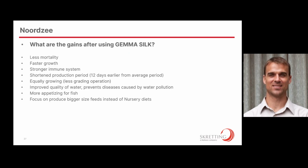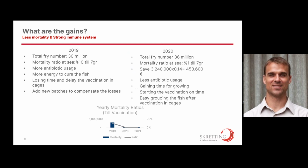They had a shortened production period. Their grading was better. There was less spread of sizes across the entire cohort. They did note the improved water quality, and the feed was more appetizing for the fish. So it allowed them, in this particular case study, to focus on the nutrition and production of their larger feed sizes instead of worrying about nursery feeds. And this is just a couple illustrations. You can see the total number of fry went up, the mortality went down. They had less antibiotic usage, and so on.